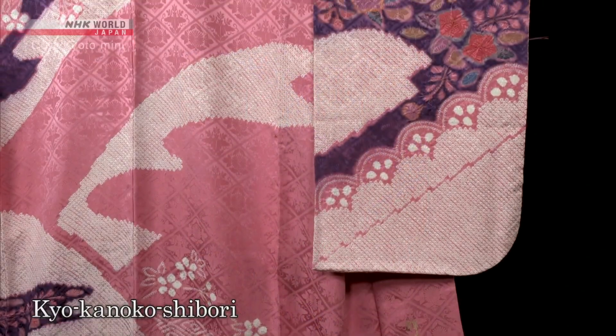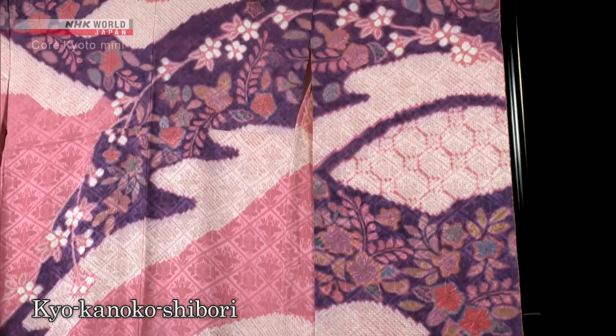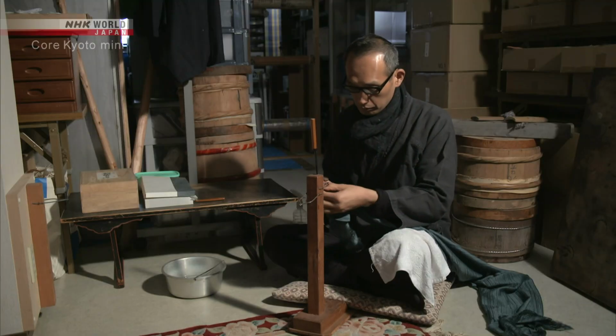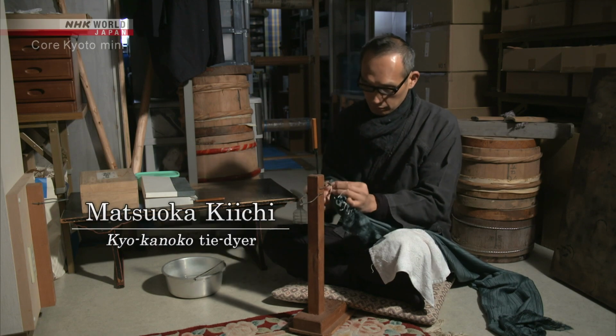Kyokanokoshi body dyeing was originally used in luxury textiles for imperial court garments. The name derives from the pattern's resemblance to the spots on a baby deer. Matsuoka Kiichi, a Kyokanokoshi body specialist.